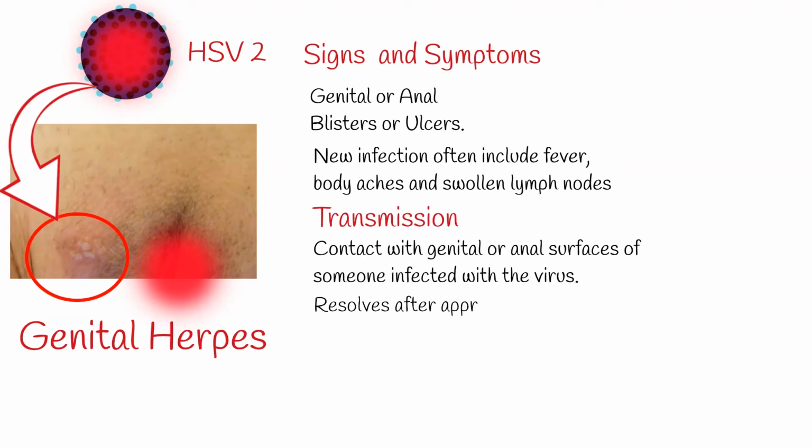Genital herpes, or type 2 herpes, is transmitted during sex through contact with genital or anal surfaces of someone infected with the virus. HSV-2 can be transmitted even if the skin looks normal and is often transmitted in the absence of symptoms. In case of genital herpes, primary infections with multiple ulcerating lesions will resolve after approximately 19 days, regardless of treatment interventions.